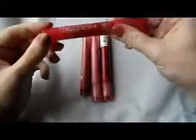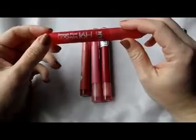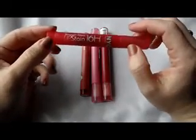So, in all, I do think this is probably the best for your dollar if you need a cheap lip stain that'll work and you don't really care about the tip so much. This would be a good one. Second favorite would be the Just Bitten because they have this balm on the end. I think that's really good.